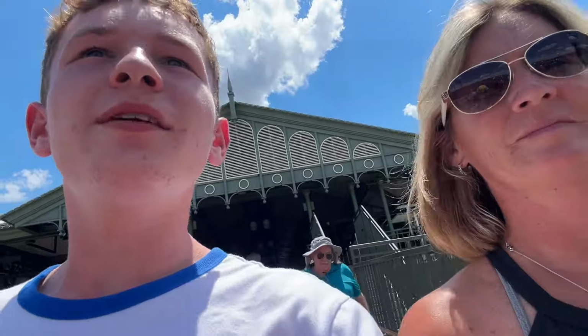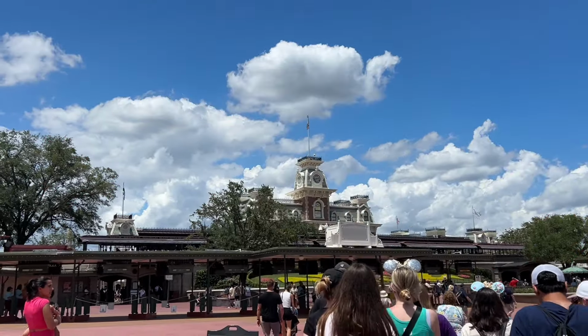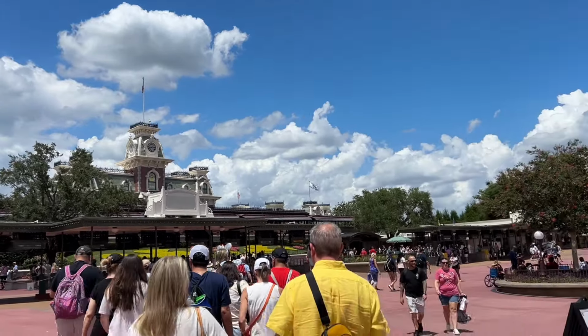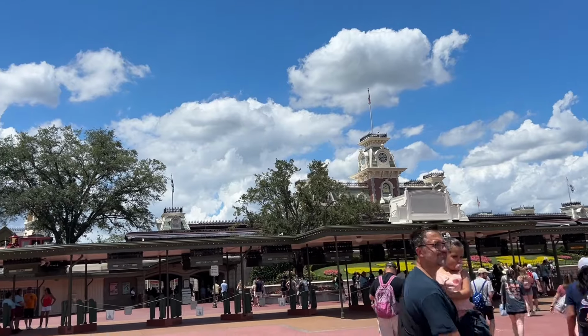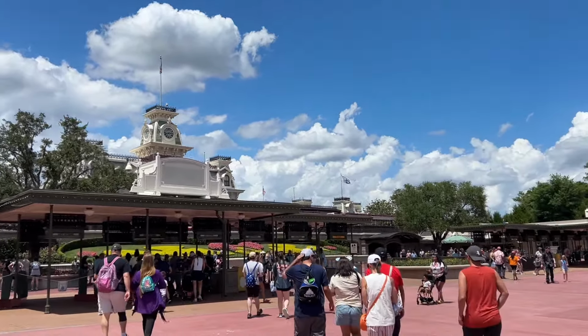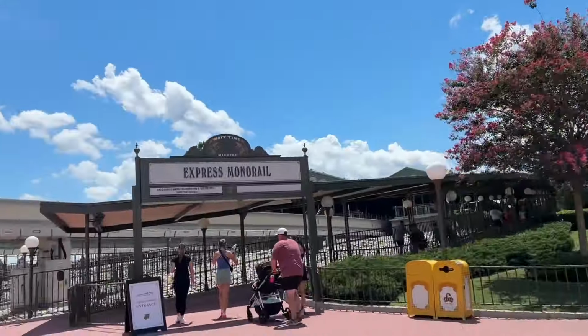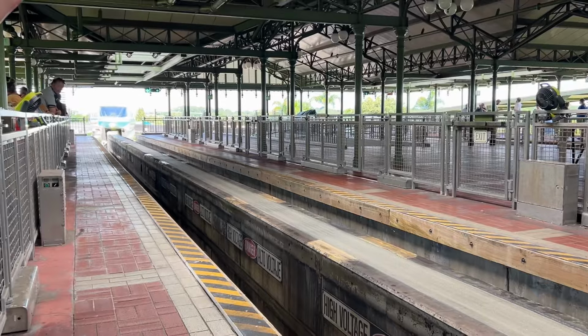We just got out of the monorail station going to the Magic Kingdom. The Magic Kingdom. Woo. We're not going in once again because we're doing Disney for free this time. But still pretty cool to look at. We're gonna go take a picture. All right, bye-bye Magic Kingdom. Now we're going to the Express Monorail, taking that to Epcot.